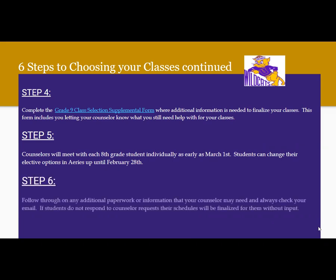Step 6, follow through on any additional paperwork or information that your counselor may need, and always check your email. If students do not respond to counselor requests, their schedules will be finalized for them without input. Now that we've gone over the process of picking your classes, Darlene is going to show us how to enter them into Aries.